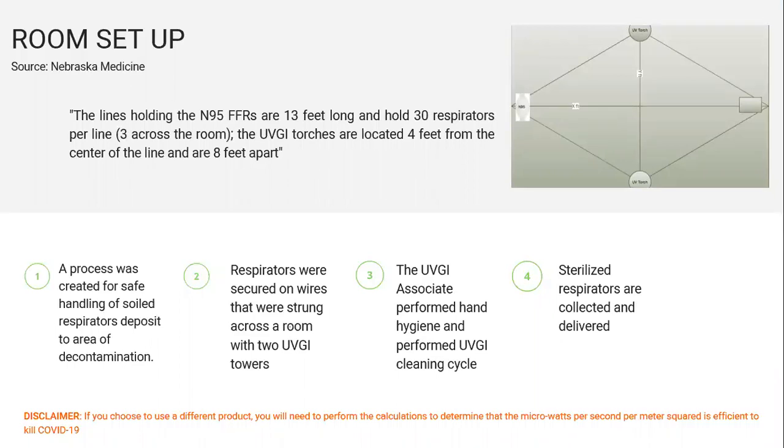There are 4 steps in the Nebraska Medicine procedure. As you can see in the graphic above, it explains how you need to place the equipment, and how you need to place and manage the respirators and the length that you need to space them. But the process itself is step 1. The process was created for safe handling of soiled respirators and a deposit area for decontamination. So this was created as a way to handle the used or soiled N95 masks.